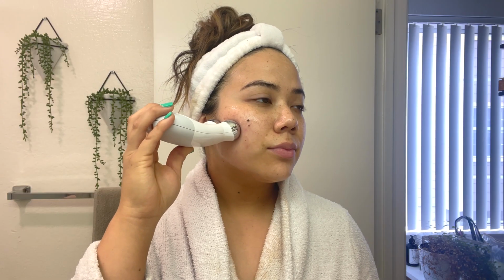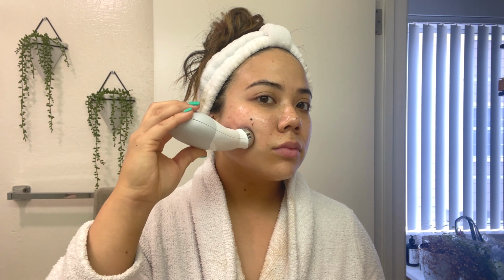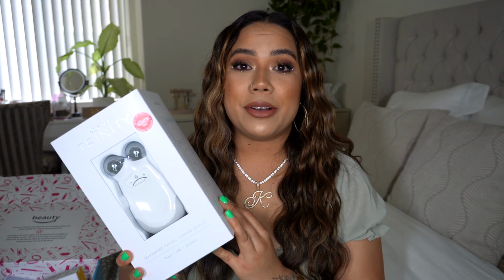This is definitely something I've been really excited to incorporate into my daily skincare routine. I've seen what it does in the treatment room, and I'm excited to see what it can do for me as I use it. Be sure to check this out, especially with Prime Day coming up. You never know, this could be on sale.